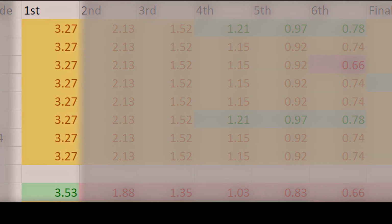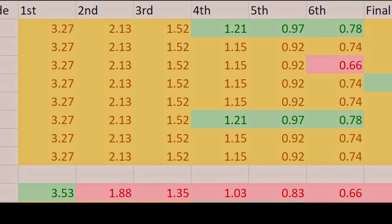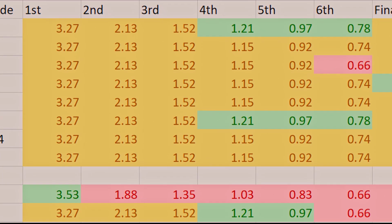Now when you compare these ratios to my Accord, you notice that the stock ratios are completely out of whack. First gear is even shorter than the Type R ratios. From then on out, every gear ratio, especially second, is significantly longer than all the rest, which makes it so frustrating to drive. And then you add the even longer 4.3 final drive, and it's a recipe for extraordinarily long gears. So by installing the DC5 gearset, we got a slightly longer first, much shorter second through fifth, and we kept the stock long 6th gear.